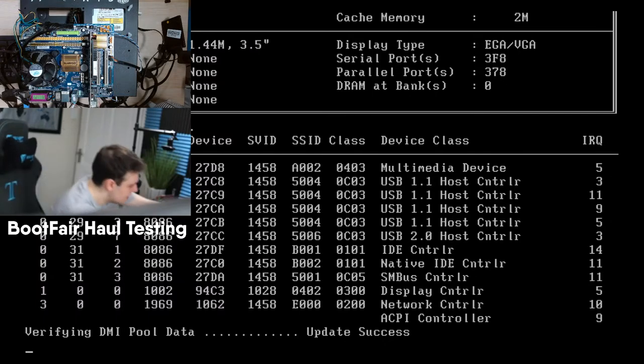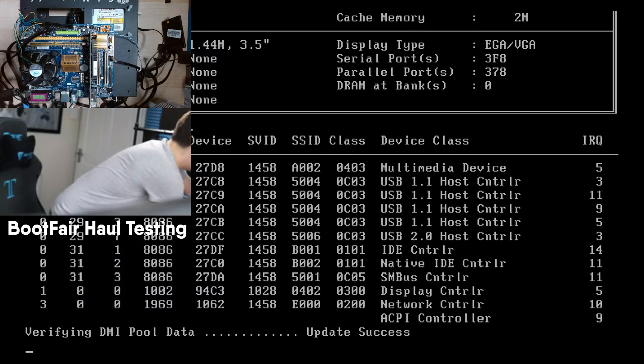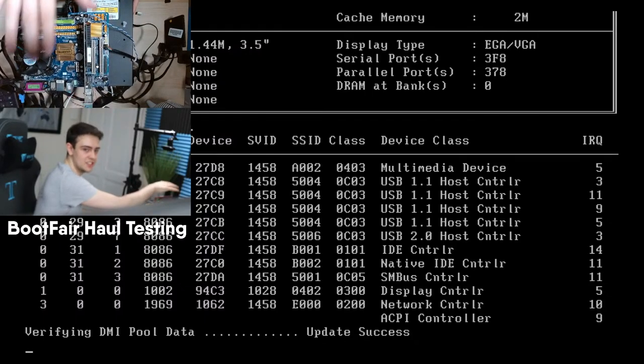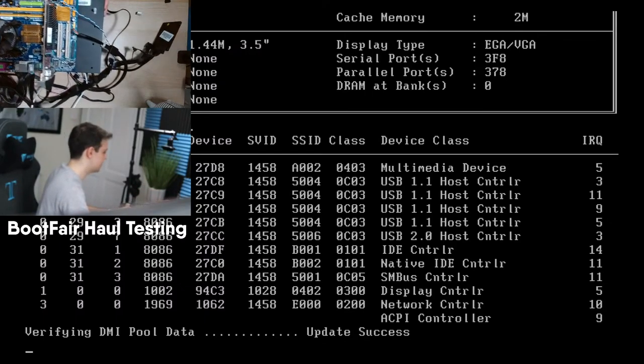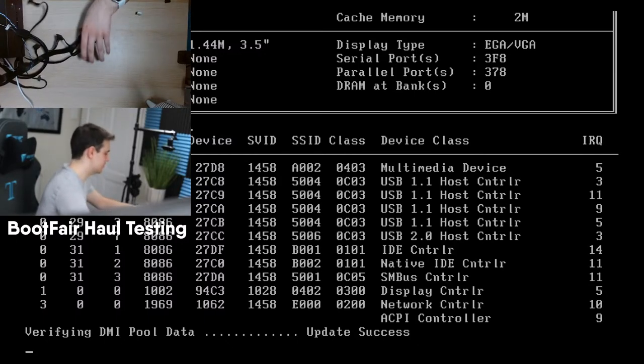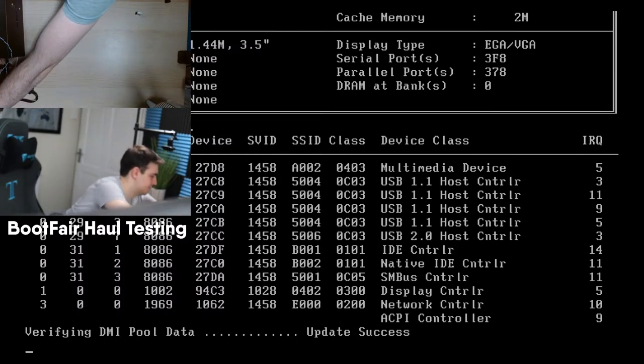Actually, I've decided. We're going to get it all out. We're going to move my PS2 keyboard, because most of the stuff in this box is DDR2. So I've got a really ancient test setup here that you can see. But we're going to move all of that. Right, let's move that all out of the way.